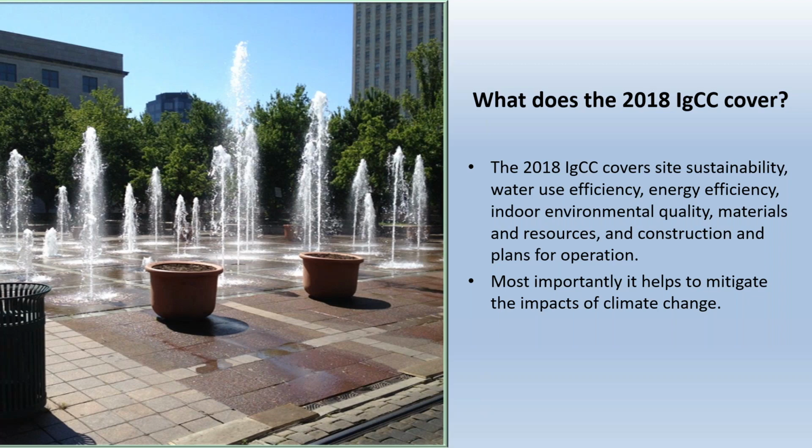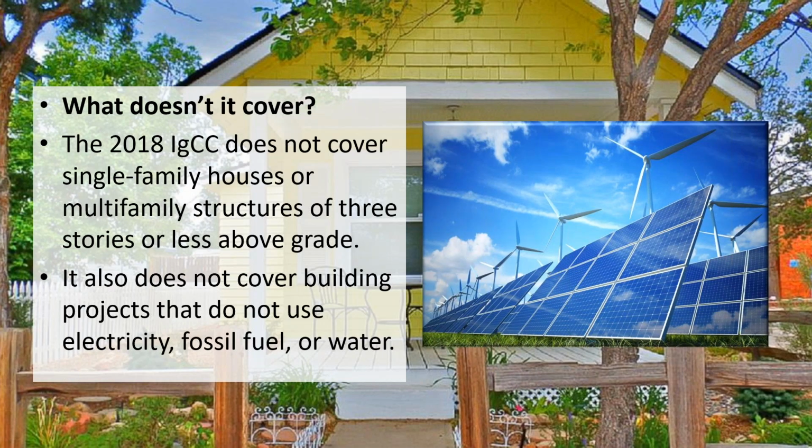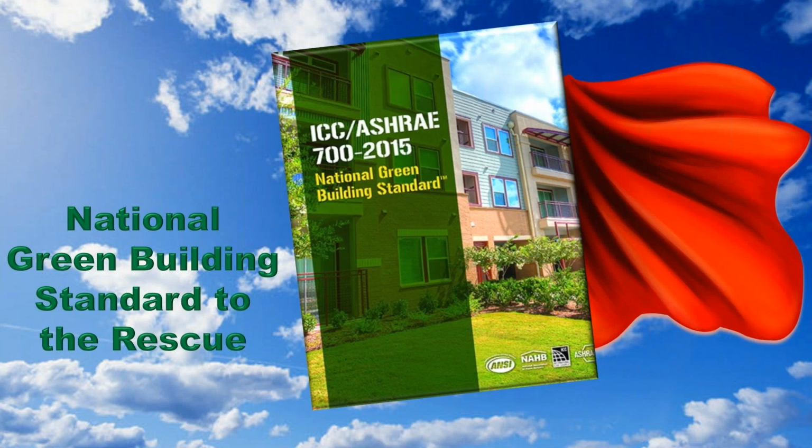But what doesn't it cover? So the IgCC does not cover single-family houses or multifamily structures that are 3 stories or less. So these would be considered residential items. And by this, it's very similar to what you find with the Energy Code. The Energy Code states that you are considered a residential project if you're 3 stories or less. So it translated over into the 2018 IgCC. So this is where the National Green Building Standard, or the NGBS, comes in to, quote unquote, save the day. The NGBS is designed to address residential projects, both for the multifamily and also dealing with the single family and duplexes.